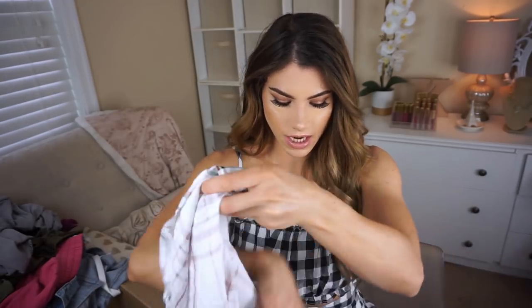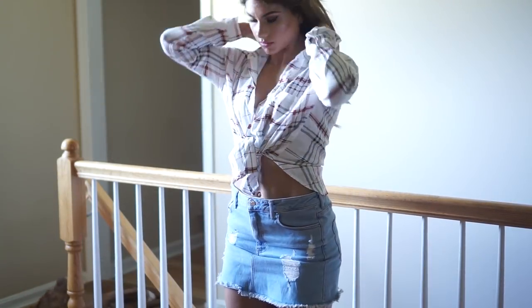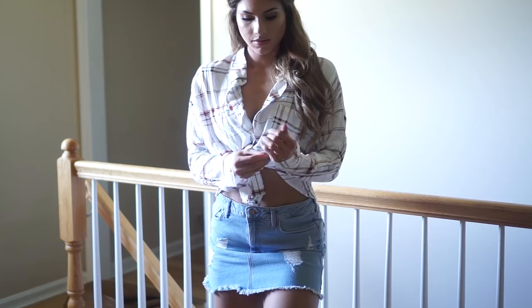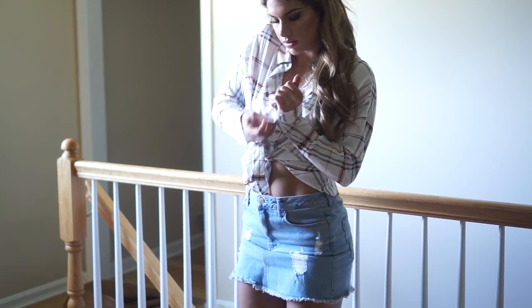It makes it have more flowiness and movement, so when I walk, it's just really interesting to look at, and even if you're just standing still, it's interesting to look at. I ordered two of these really cool long sleeve button downs. I got them in two different colors. So first up is this in white with red, and I think that's black stripes.